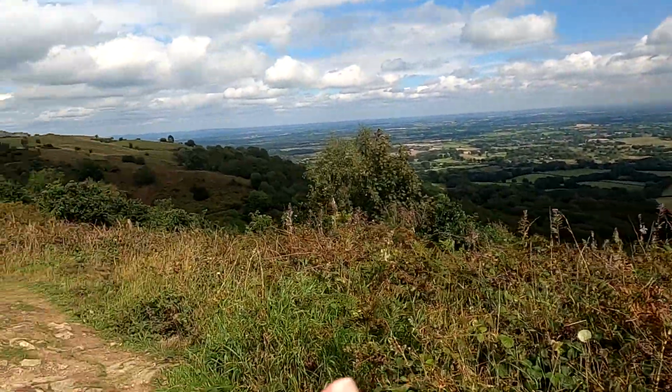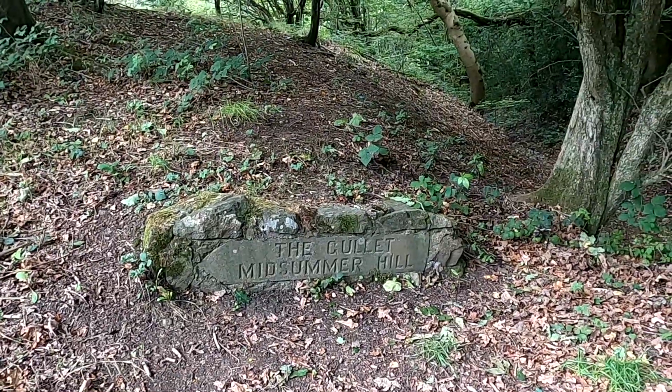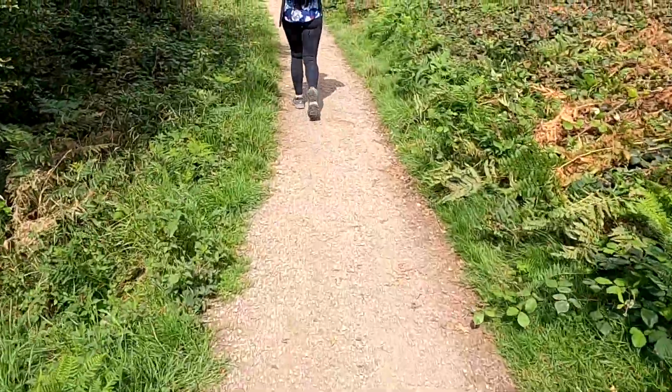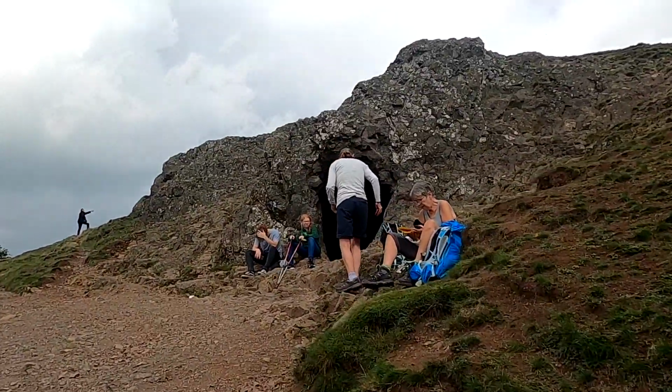I'm back here. I certainly didn't expect it to be so hot today. It's absolutely boiling. But it does mean we've got such beautiful views. So back at the Gullet Quarry and Midsummer Hill, and then back up this way, past the Giant's Cave.